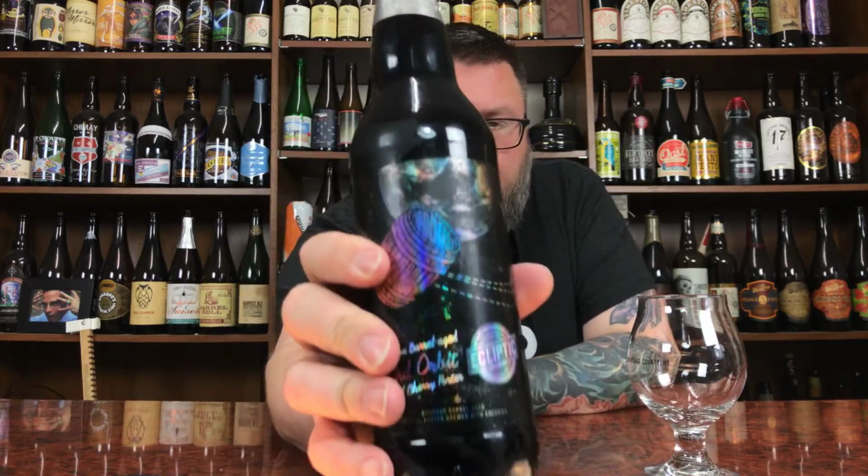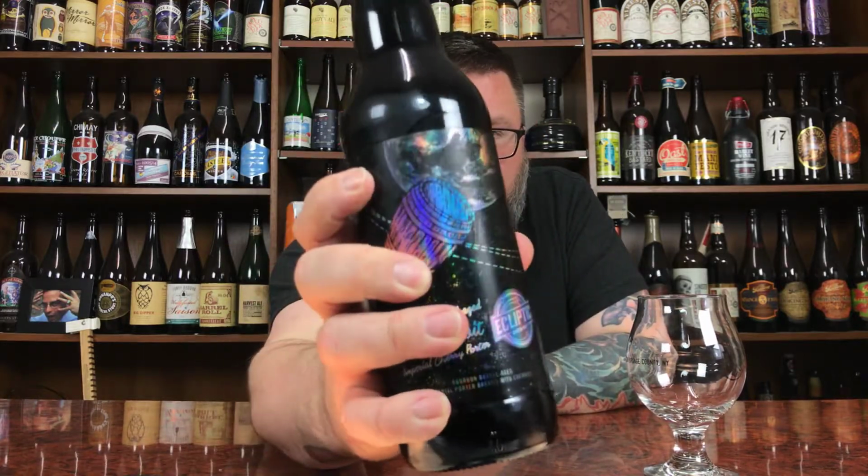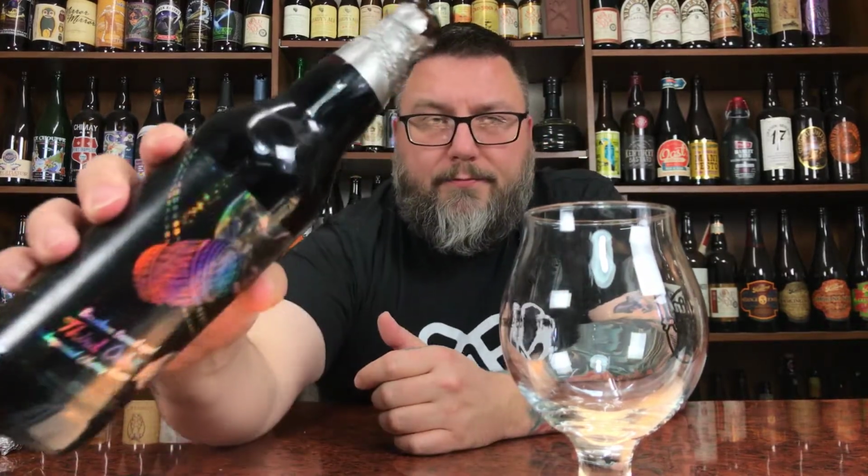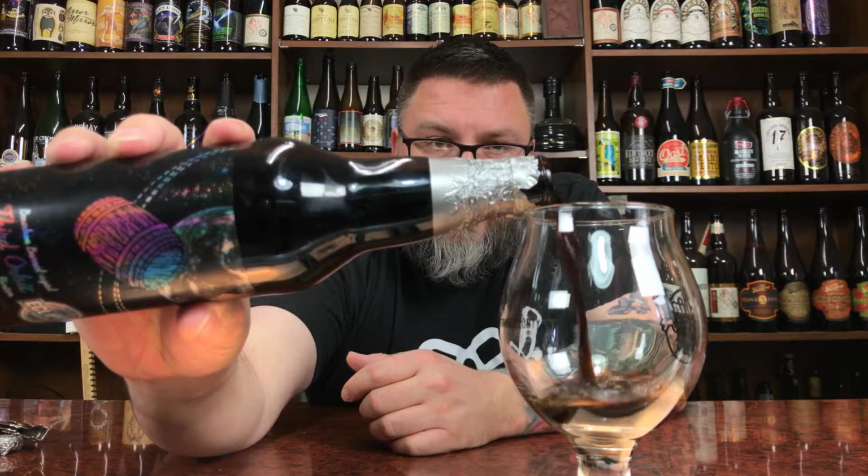It's cool. It's kind of got that iridescent kind of thing going on there. Dig the label. Love me some foil. Gotta have that foil. If you don't have that foil, I don't know what you're doing. So yeah, I dig the label. It's not my favorite in the world. It's a little showy, but at the same time, you know, what are you going to do? It's all about good beer. Hopefully this one is good.